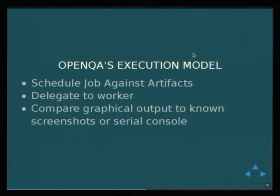And the execution model is, in general, you schedule a job against artifacts. That artifact can be an ISO, or a kernel and RAM disk pair, but you schedule against that, and you give it a test. That's delegated to the worker. The worker does its work, hence it's being called a worker. And the graphical output from that job running is compared to pre-rendered screenshots. Again, looking at what it's supposed to look like, is there a component in there that I can find that I'm looking for, click on it, and go on through, really testing, making sure that what you're getting back is what you expected.